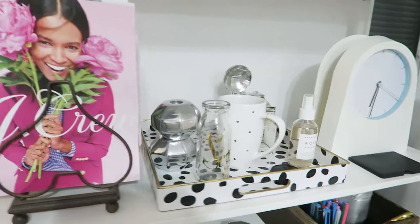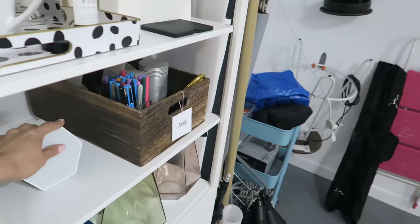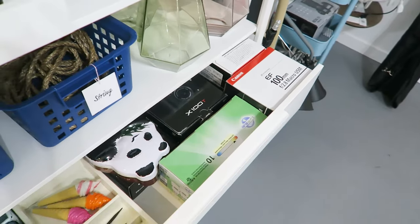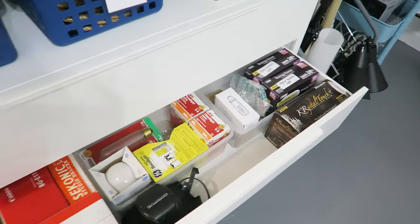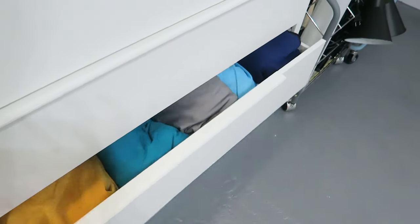Random props over here, catalogs for inspiration for poses. You know J. Crew always has like the cutest poses. Bluetooth speaker, and in these drawers, it's like odds and ends, light bulbs for the house. Oh, you know, every single box of every single lens and camera that I own, because that's just how photographers roll. We think we've got to hold on to these things, because if we do resell them, you got to have the box, right?